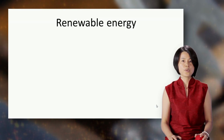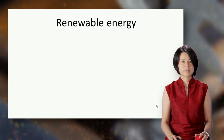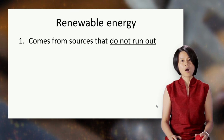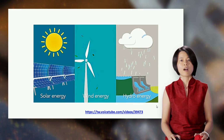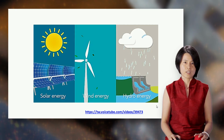First, renewable energy. What is renewable energy? Renewable energy is energy that comes from sources that do not run out or can be replenished quickly. 3 commonly used types of renewable energy are solar energy, wind energy, and hydro-water energy.